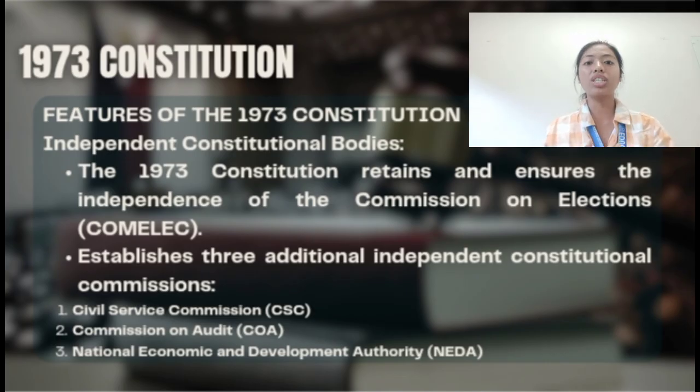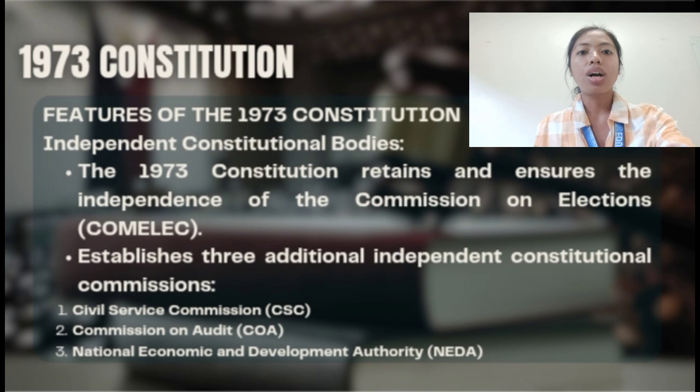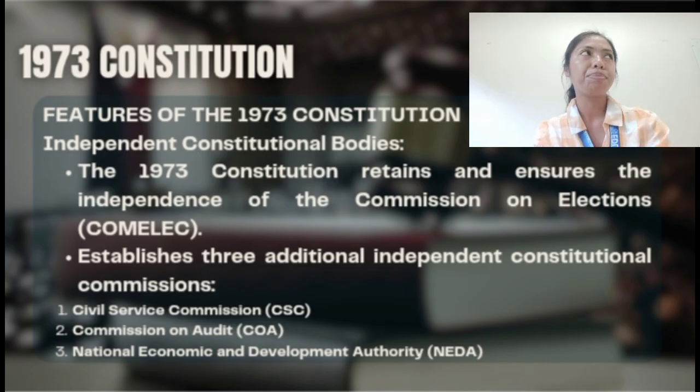But a major change was the introduction of three additional constitutional commissions. First is the Civil Service Commission or CSC. It is tasked with ensuring merit-based hiring and promotion in the government. This was meant to professionalize the civil service and reduce political patronage.